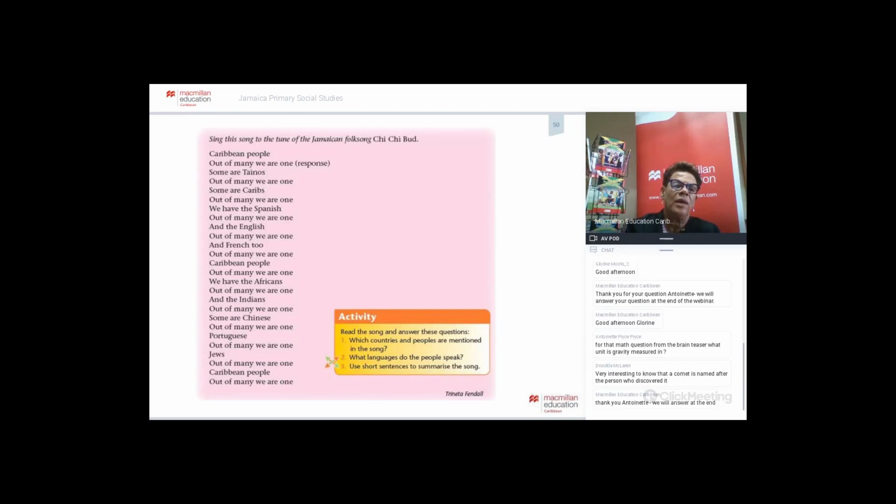It is also a good way of integrating the Jamaican culture and getting students engaged. For example, let us look at this song that is used to provide information, and look how the student can dramatize the song based on cultural music that they know. Singing this song to the tune of the Jamaican folk song, Chi Chi Bud-o. So the children would have already known the song.